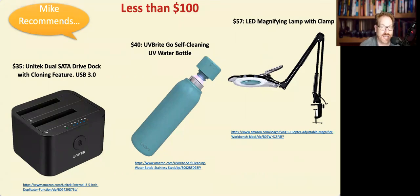The next item under $100 that I'd like to suggest is the UV Bright Go self-cleaning UV water bottle. And this is $40. After COVID hit, I think a lot of us took stock of ways we could minimize our exposure to germs. And in this vein, several companies have released water bottles which use UV light to kill viruses and bacteria in the water.